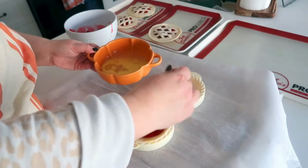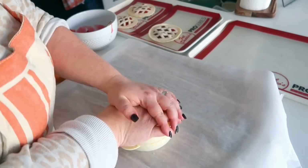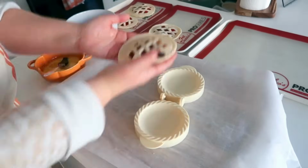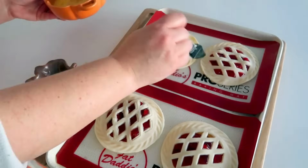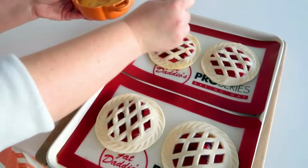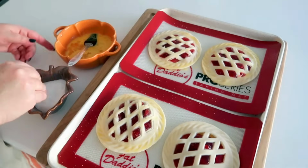So again, I'm just repeating the process. I made 6 for today just to try them out, but I'll definitely be making more when it comes to actual Thanksgiving. They were kind of big, so I definitely think they could be shared, but they're so stinking cute, I couldn't even deal. Once I got them all onto the sheet, I did add a final top coat of egg wash and a sprinkle of granulated sugar just to give them some good shine and a little bit of sweetness to the top, and I popped them into the oven.